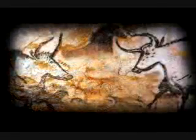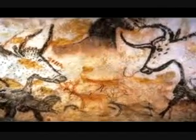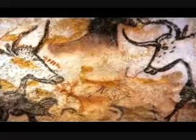More than 10,000 years ago, Paleolithic artists painted these images on the walls of Lascaux Cave in France. They were realists, with an exceptional eye for detail. Why these talented artists of the Stone Age disappeared remains a mystery.